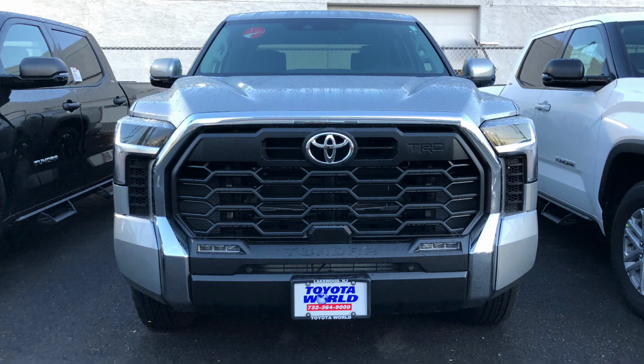And are you like me, always looking at these websites, looking for the old RCSB Tundra with the 5.7 V8 and the 6-speed transmission? Like I said, that 5.7 with the 4x4 and the TRD off-road package is an absolute unicorn, very hard to find, but I would love to see them bring it back.